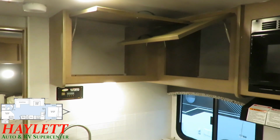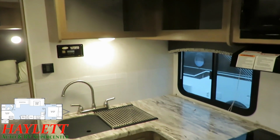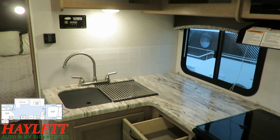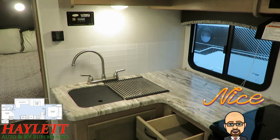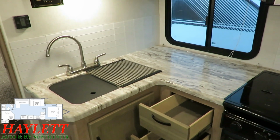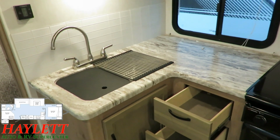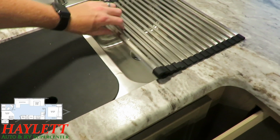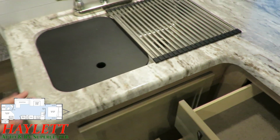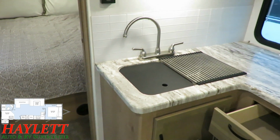Now, as we scan on down here, a couple cool things. You got a big window for airflow, and you've also got a tile backsplash behind that sink to help control splashes so you're not staining up your wallboard. We have an all-sealed edge countertop through the entire RV, including the dinette, and you see as we roll away the little dish drying rack, we've got a stainless sink down here. You'll find a stainless sink in the bathroom as well. Like I said, material premium.